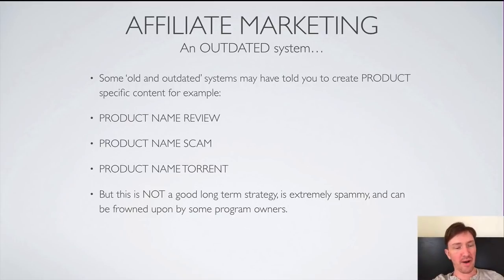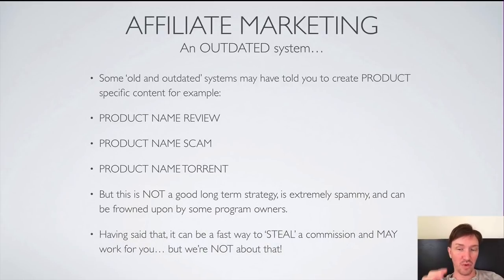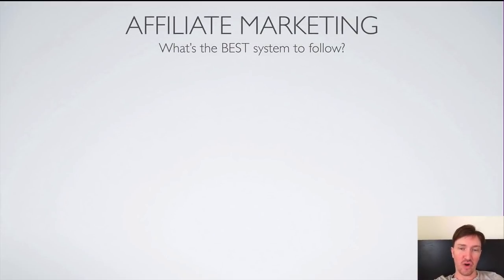Might make you some money, but it's a short-term kind of thing that relies on rankings that change all the time. And it's not the strategy that I would recommend. So it might be a way to steal a commission. It may work for you, but we're not about that. I'm just trying to show you a way that you can build a long-term sustainable business that once you've put it in place, you'll make money from this for years. Literally, you'll do this, put it all in place, and still be being paid 5 years, 10 years from now, potentially. But with these kind of tactics, you won't. You just won't. It's a quick cash grab, and it's not a good cash grab.